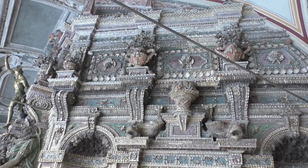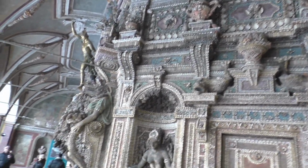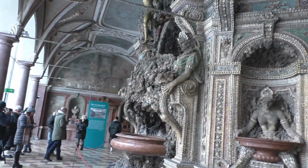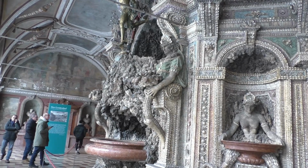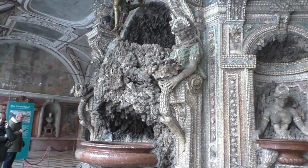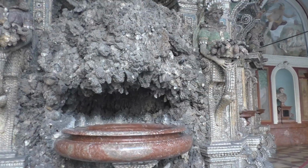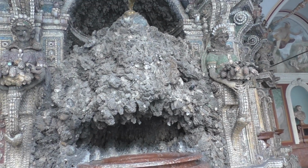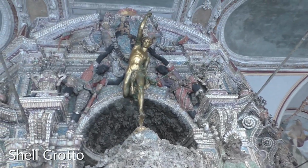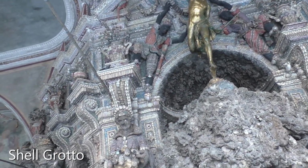Then we proceeded to the Shell Grotto. The extremely unusual Shell Grotto makes you shell-shocked by its quirky display. This strange structure is made entirely from Bavarian freshwater shells. The earliest grottos were shrines built over sacred springs in ancient Greece, dedicated to water deities. The grottos of ancient Rome were used in neoclassical villas and gardens, and these caught the public imagination and swept across Europe.